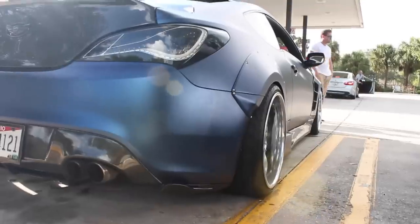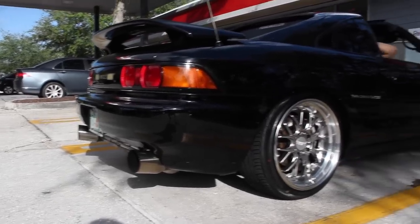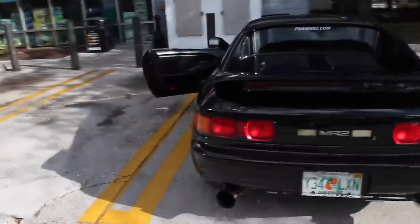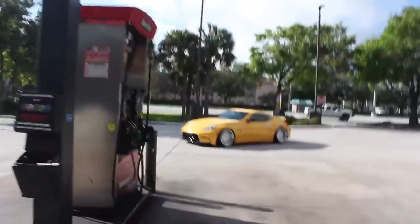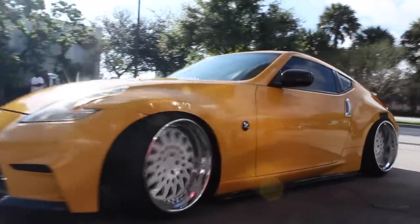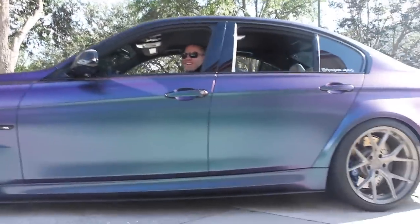That's like a mini wide body kit, I guess. It's clean. Oh yes. She is clean. That is one clean MR2 right there. This is clean. Be more low, he said. I like this, big fella.